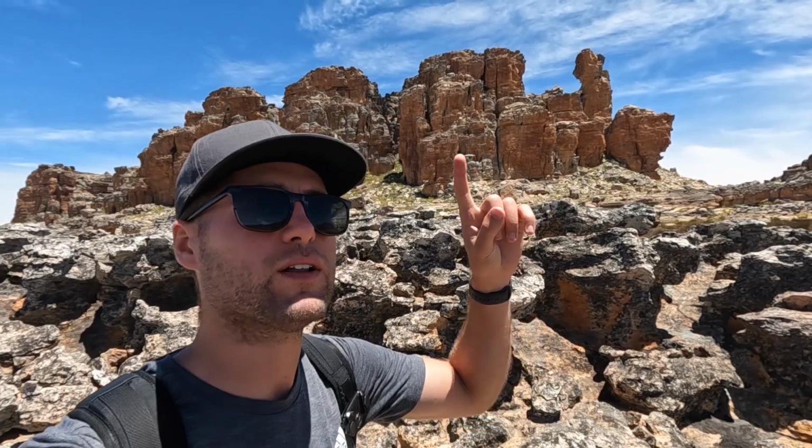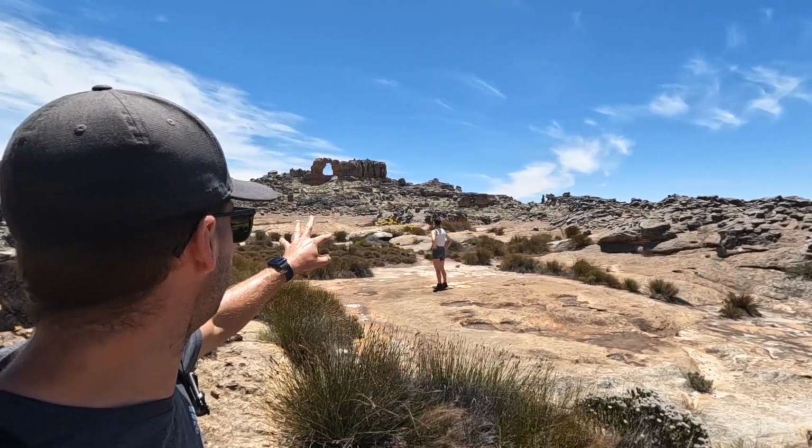So the arch has been behind the rocks that we've been climbing for a little while. We just came up here. We thought it was going to be right here by the close rocks. Turns out it's all the way over there, across all of this. We made it!